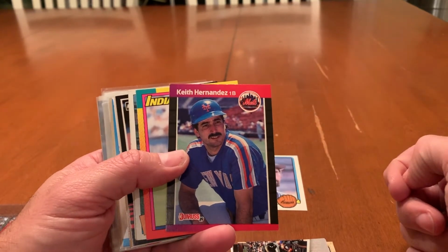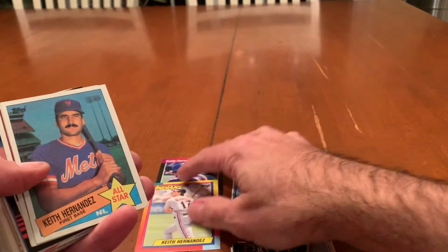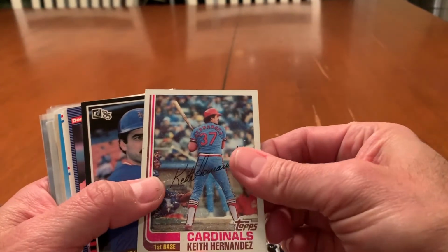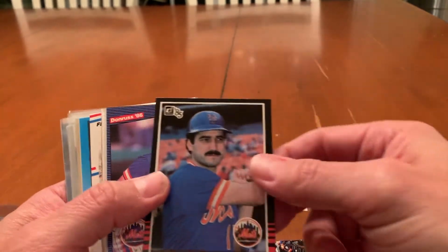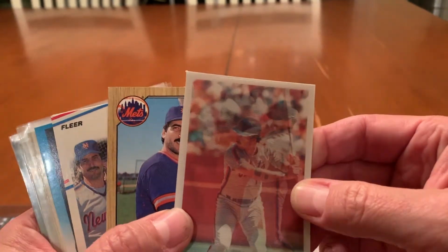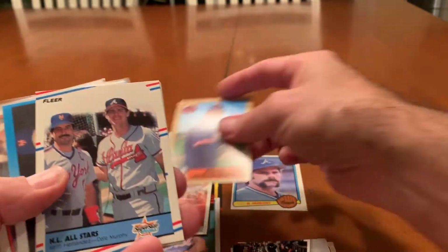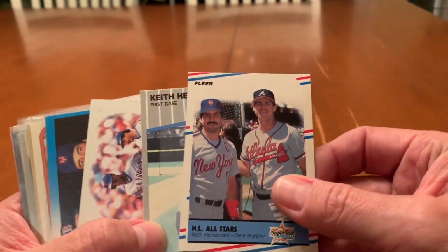Keith Hernandez from 89, also for my master collection. Looks like a bunch of little Keith Hernandez run here. There's an 89 All-Star card or 88 All-Star card. Keith Hernandez from 82. Keith Hernandez from 85 Donruss and 86 Donruss. Keith Hernandez Sport Flics. Do not have that one. Keith Hernandez 87 Topps.